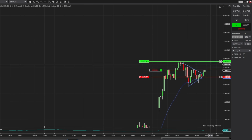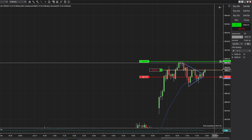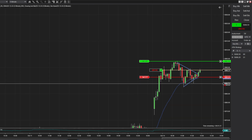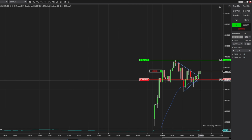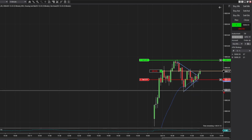However, if the market is going to be going up, then we should be able to stay above this low and continue up from here. I don't think it would be very likely the market would come down here and then continue up. I think if it comes down here, it's probably going to be trying to test lower down here.